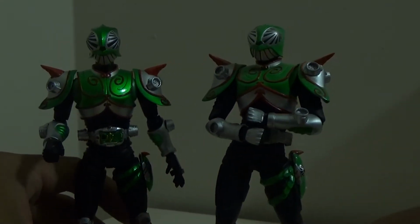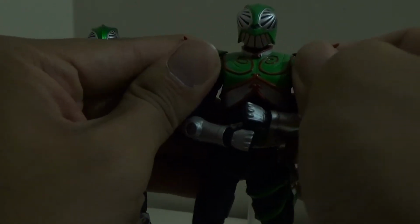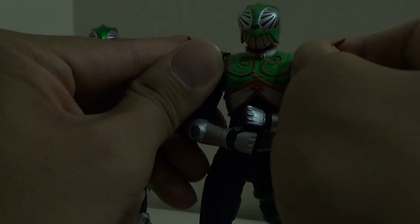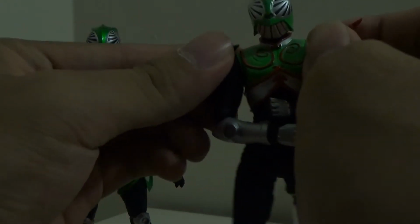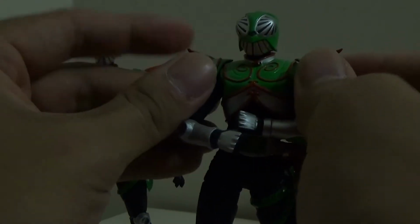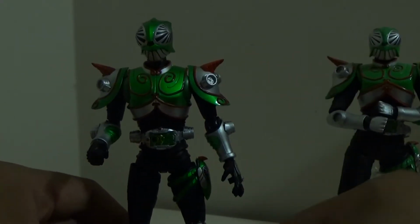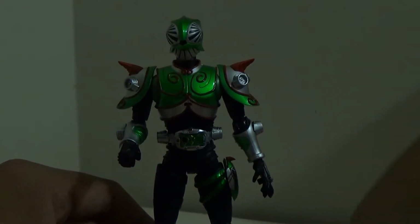So, another thing I didn't like about my Figma was that the shoulders also move, but they came off very easily, like so. They were on little ball joints, and they came off very easily, and I was very upset because he was my most hyped up Kamen Rider in that line. So, he's very nice looking.